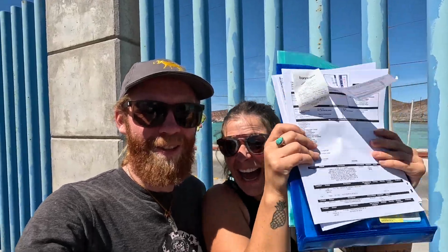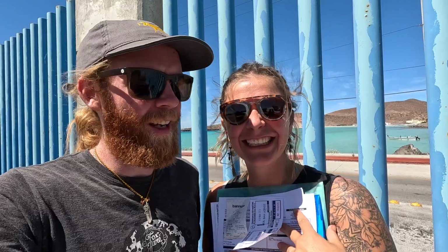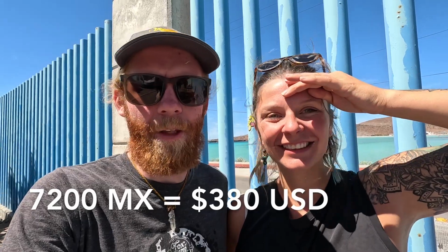Look at what we got! We have our tickets. Oh my gosh, we're officially getting so exciting. On the ferry, it cost us 7,200 pesos, so approximately $380 US at the current exchange rate.